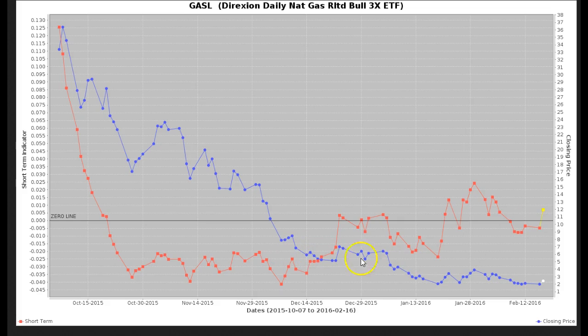But you can see today, it looks like it's really ready to move to the upside again. And the fact that the price has been going sideways, if we get this short-term oscillator to continue to move higher, then you're going to see a pretty big move in a short period of time. So again, I think from a risk-reward standpoint, this is a pretty good reward. You just have to be willing to take the risk.